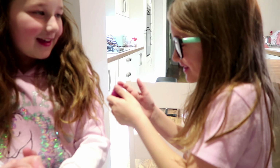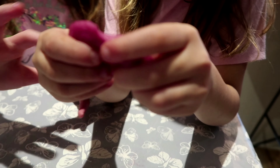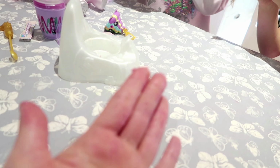metallic-y, so sticky. Face the camera then, so everyone can see ya. Do you like it? I think that's really good slime you've made. Yeah, but I think you both smashed it. It's so sticky, isn't it? It's not that sticky. No, my hands aren't sticky. I've got a little bit on my finger, but that's it.